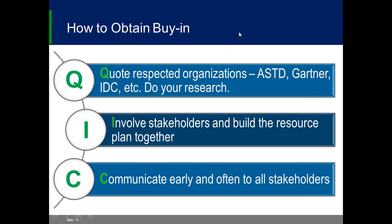You also want to communicate early and often. It's almost like voting in Chicago. If you said something 2 or 3 months ago, when you have those weekly project meetings, make sure you reiterate it. Because again, folks, they're busy. Their training is very far from their thought process, and you have to remind them because no one likes surprises in these projects.